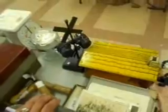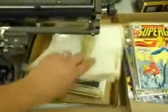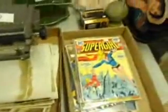Movie stills, local photos of tough looking little kids. All sorts of neat items. Some military photos. Some ship commissioning.